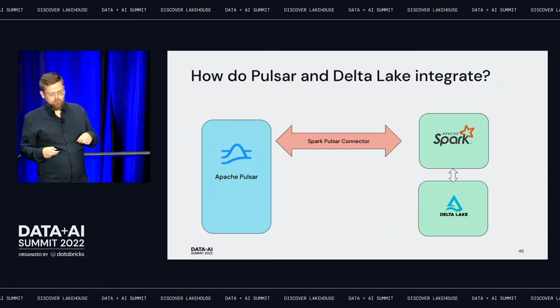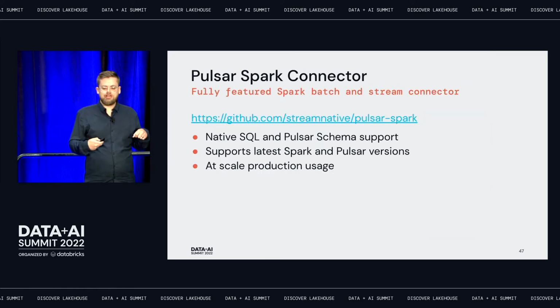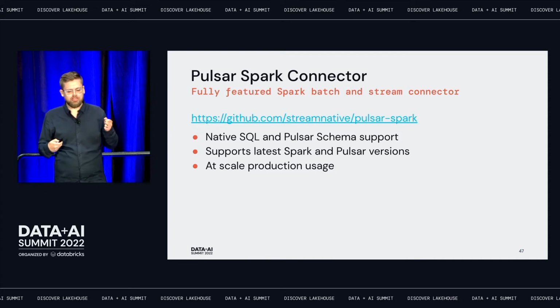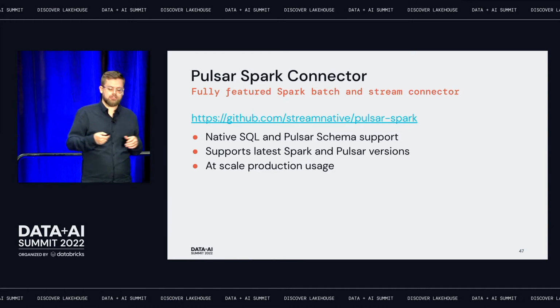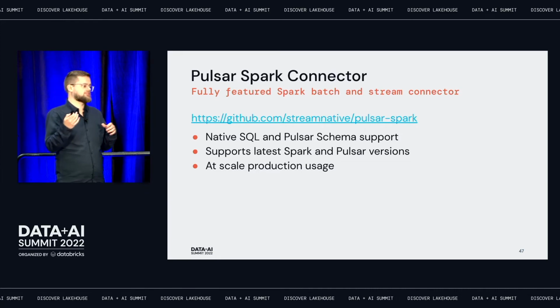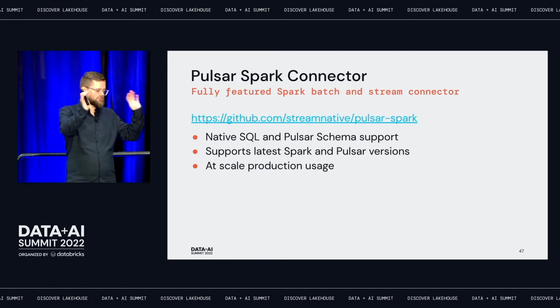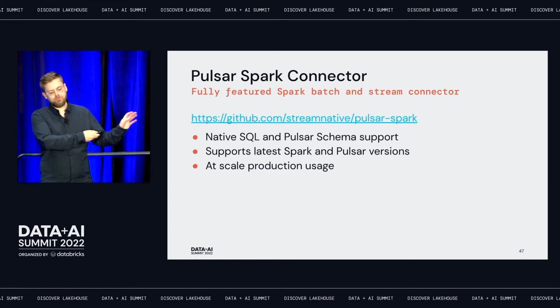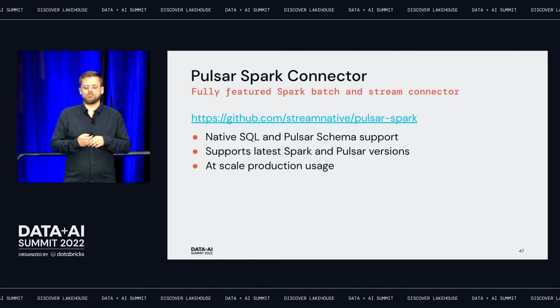So we'll get into a little more detail on these pieces. Once again, the first piece of that is the Spark Pulsar connector. If you're not familiar, the Pulsar Spark connector is a really full-featured connector between Spark and Pulsar. It supports native SQL, Spark SQL, etc., as well as full schema support. It should be mentioned, Pulsar has a built-in schema registry. You don't have to have two different systems. It'll natively support that and take a Pulsar topic and allow you to run a SQL query over it, for example. It supports the latest Spark and Pulsar versions and is being used pretty heavily in production across a lot of organizations in the Spark and Pulsar ecosystems.